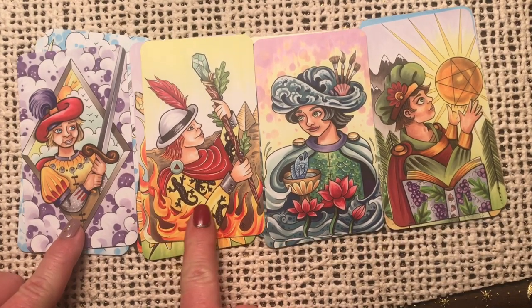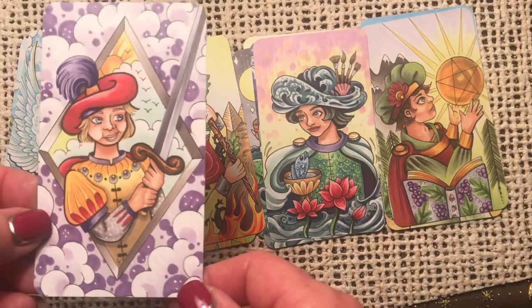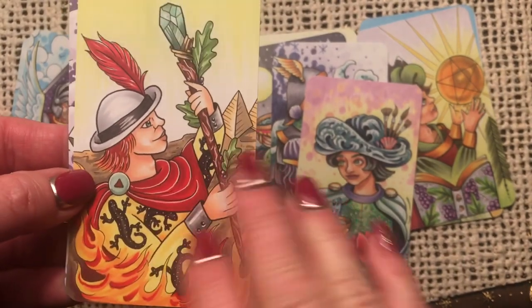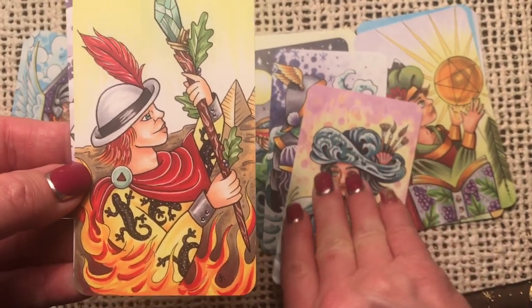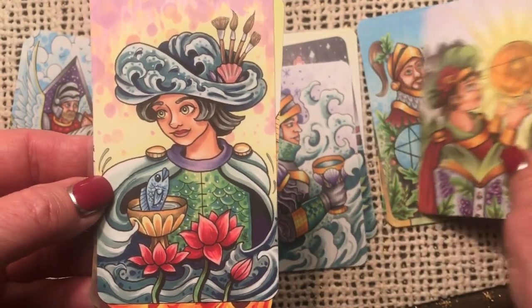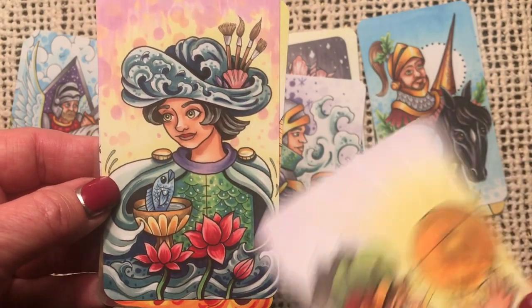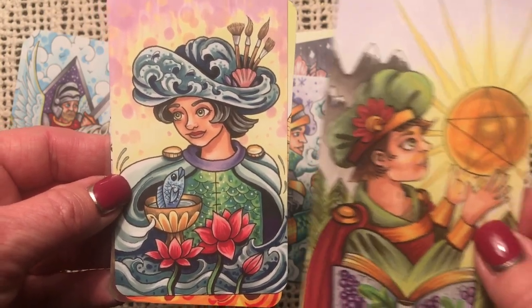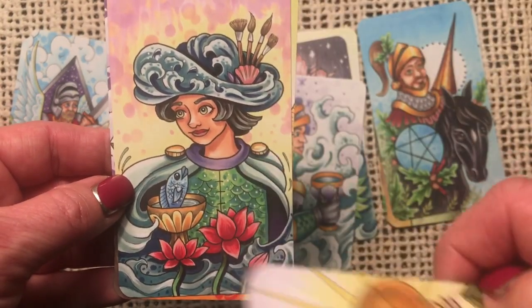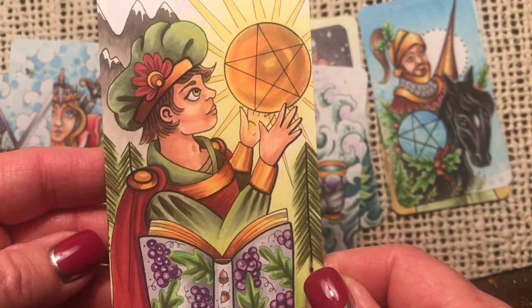Here we have the Pages. Page of Swords. Page of Wands. Page of Cups. Got the fish in the cup. Very good. Oh, look at the art brushes in the brim of his hat. That's beautiful. And very cupsy for me, because for me, cups represent arts and music. And here we have the Page of Pentacles.